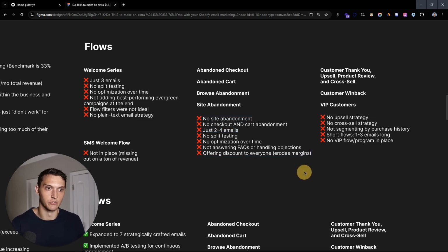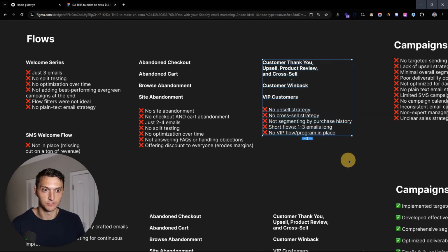length of the flows. And in terms of post-purchase flows, some of the main ones here, we didn't see any sort of upsell or cross-sell strategy, no segmentation. We didn't look at any sort of purchase history. Again, short flows, a pretty common thing here. The flows weren't very long, and they also didn't do anything really with VIPs. There wasn't a great program in place for those higher level customers that are purchasing a lot with you.